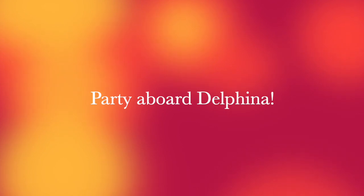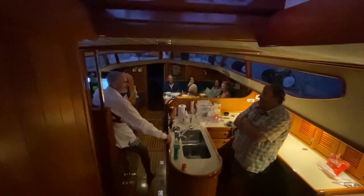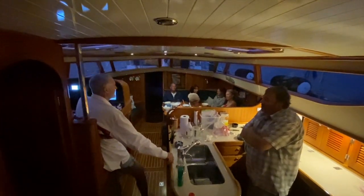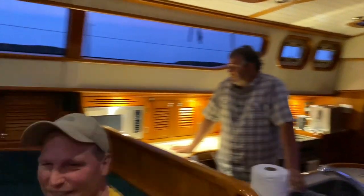One of the things I've heard over and over from cruisers is that the best part of cruising is the people you meet from other boats. Now I know what they mean. We and a few others in the anchorage were invited by Richard and Tracy, the owners of Delfina, to come aboard for an appetizer party. I brought my fish curry and others brought finger foods.